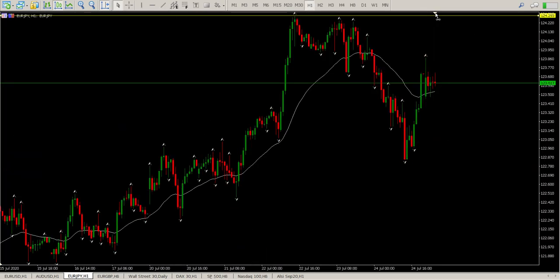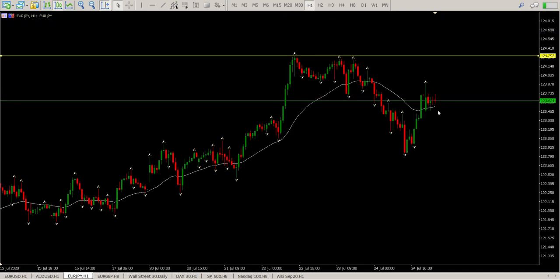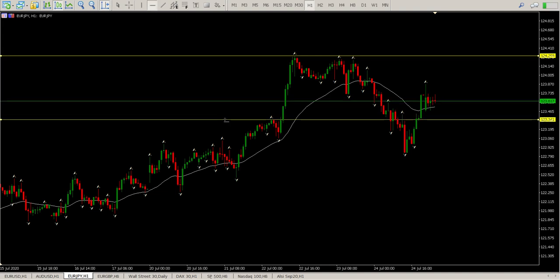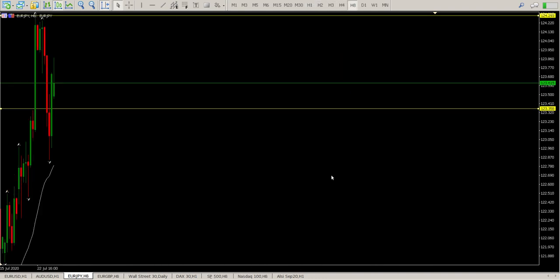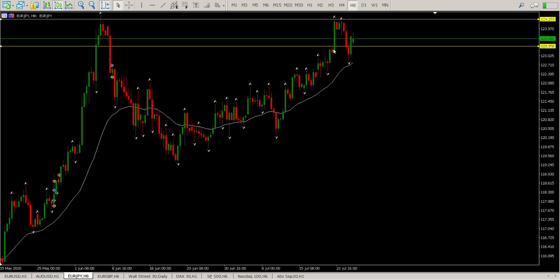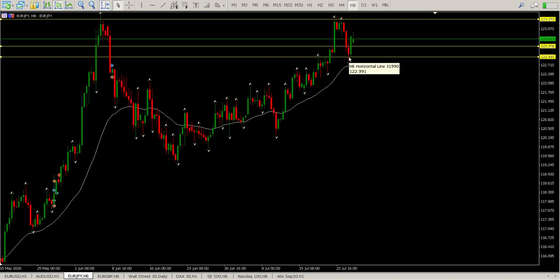Now, euro yen, at the moment we are going sideways. Okay, pretty much nothing happening at the moment, barbed wire. But I am still looking for a level. This is the first level I'd be looking for, which is 123.338. If we come back to the 8 hour, there's the 8 hour level there, but that has been retested. Here it is here. Okay, so 122.991.